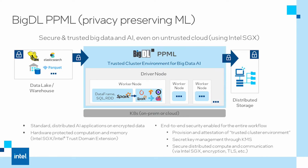To secure your big data and AI applications in BigDL PPML, the environment should be deployed first. Customers should have hardware that supports Intel SGX, a fully configured Kubernetes cluster that could be in your own data center or in a public cloud, Intel SGX device plugins deployed, key management service and attestation service setup, and, of course, the BigDL PPML client container running.